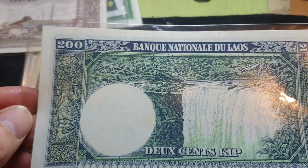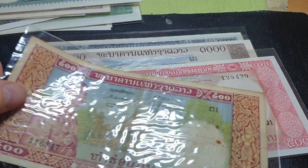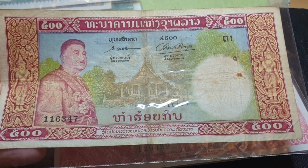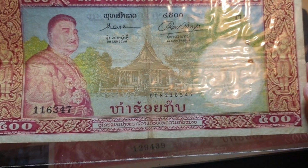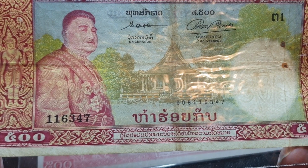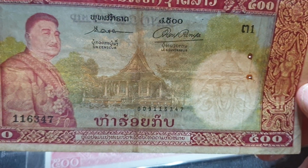So they're actually quite a nice banknote. And then we have the 500 kip. This one was introduced in 1957, and it has the former king Sisavong Vong and Ho Pa Kyo Temple. So this one's well circulated.